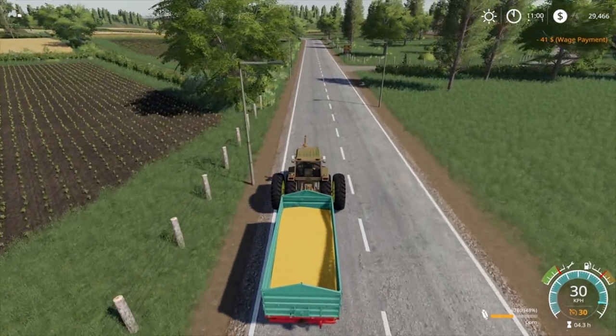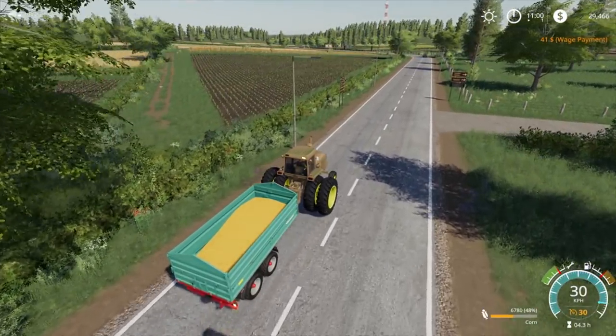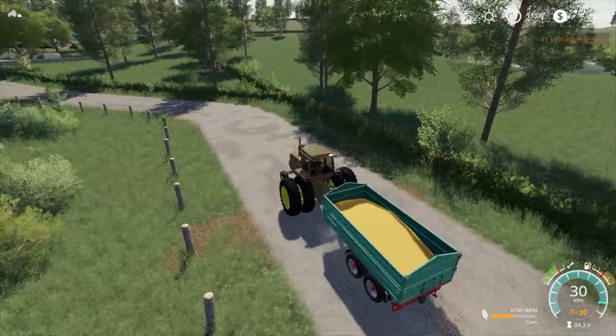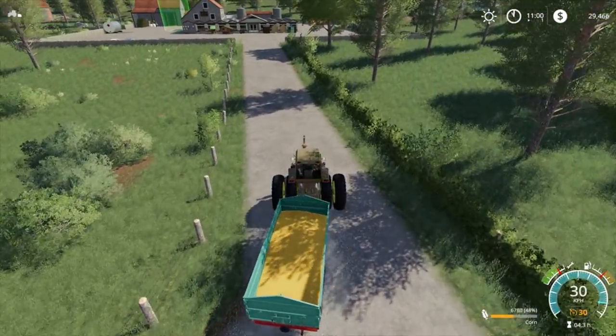So I might slow the speed down again. I sort of hear gunshots or something in the background. Something's exploding anyway. Right, so we've turned into the garden center. We'll get rid of this load of corn. So there must be a spot.